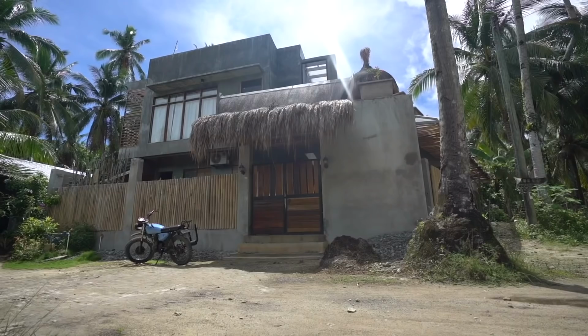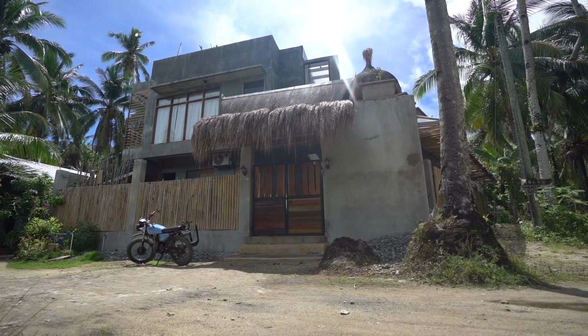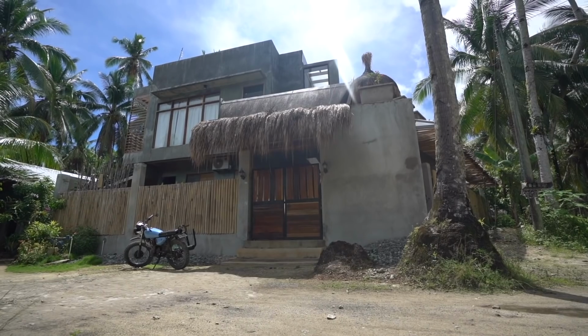We've been staying in General Luna area, southern part of Siargao for more than 3 months now, and we finally decided to see some new places, discover new beaches. Martin and I will be living in this beautiful homestay for the next month, or maybe 2 months, or maybe 3 months. We'll see how it goes.